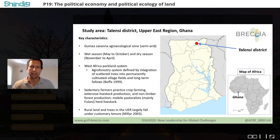Something worth really highlighting is that it falls within what's often referred to as the parklands, or the West African parkland system, which very generally is an agroforestry system, and it's defined by the integration of scattered trees on both permanently cultivated village fields and long-term fallows. And Upper East is characterized by a mix of sedentary farmers, NTFP production, also mobile and sedentarized pastoralists who are by and large Fulani. We speak more about it in the paper, not a lot of time to go into it here. I can do so in the Q&A, however, but very generally rural land and trees largely falling under customary tenure in Upper East region.